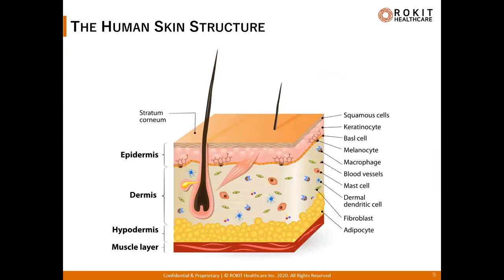Now, to understand how to engineer a human tissue, we must first understand how it is structured. The human skin, for those of us who are not too familiar with the structure itself, is the largest organ in the body, and it is an anatomical barrier between the internal and external environments. It protects the body from outside substances, but it is also involved in internal physiological functions such as fluid homeostasis, thermoregulation, and immune surveillance to self-healing.